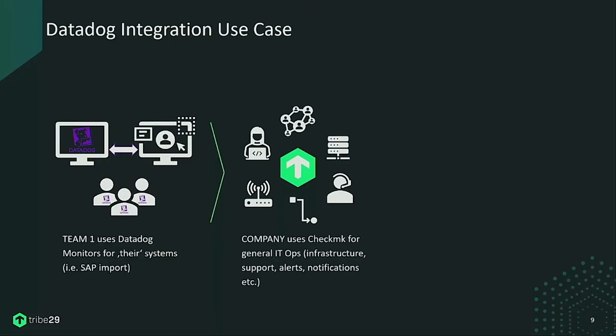We have Checkmk run by the IT department. They are doing all the operating through Checkmk. They have the notification logic, escalations, alerting, reporting, and so on, all set up in Checkmk. And they don't want to have it separated. They want the information from this, in this situation, we can call it upstream tool, Datadog.